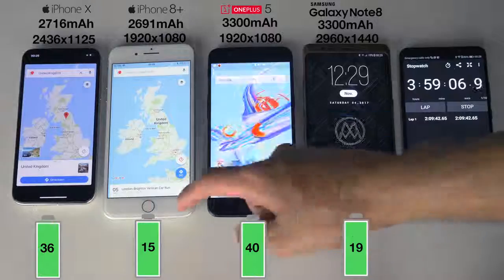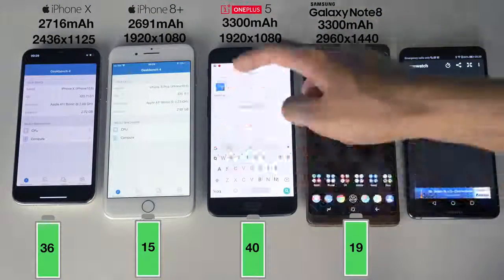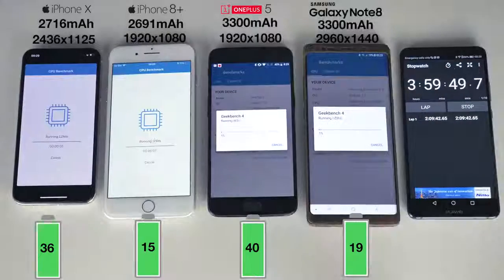But now we're bringing out the big guns. Until at least the first phone fails, we're pulling up Geekbench 4. I'm letting it play through a CPU benchmark on each of the phones, and after it finishes, I'll just keep restarting it. So let's see how that works.